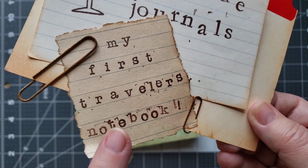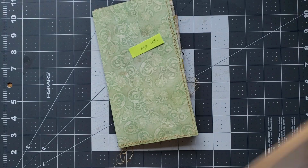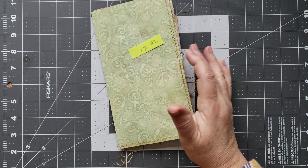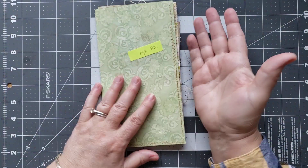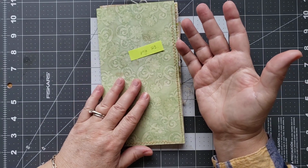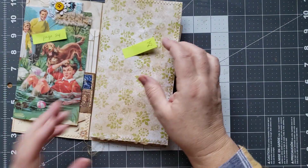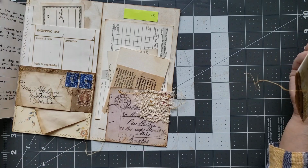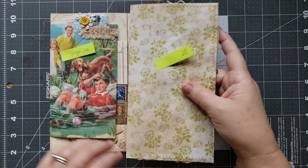I'm going to work on my traveler's notebook again today. So this is day 3. And here's my previous pages that I worked on the other 2 days. If you missed them and you want to watch, I did a work along with the first 2 pages, and then with this section, I just sort of did a tour and explained what I did for this section.